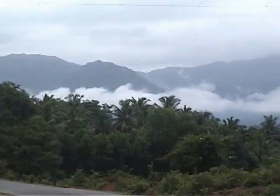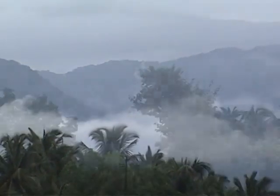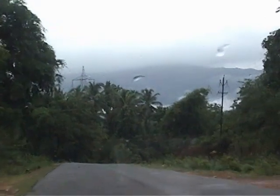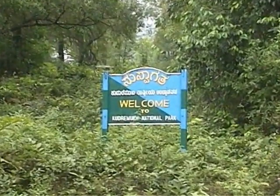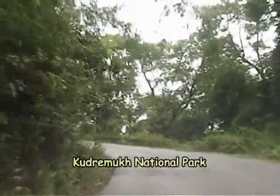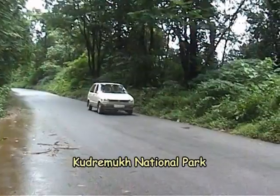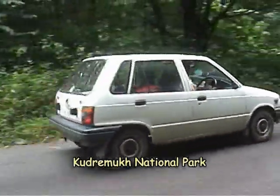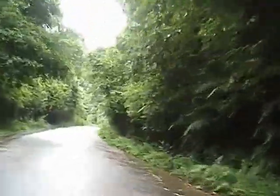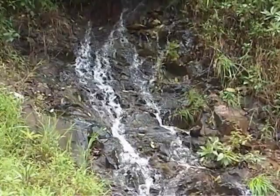While coming from Sringeri to Kalsa, we came through Kudremukh National Park. Kudremukh National Park is developed in the reserve forest of Kudremukh. There are many water fountains and waterfalls, small and large, in Kudremukh National Park.